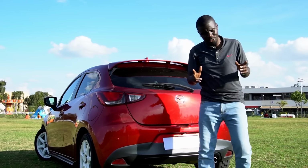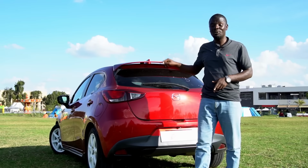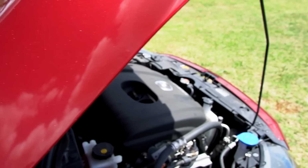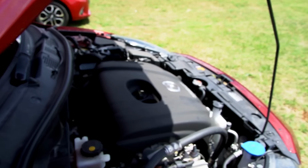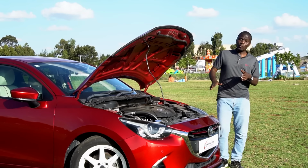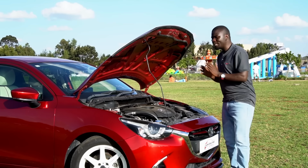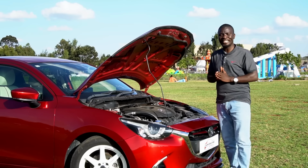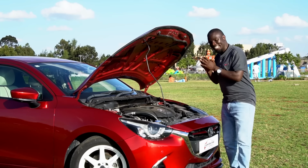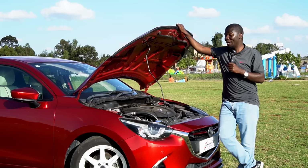Now, the only thing I need us to do is check out what is under the hood and what actually drives all the power down to the front wheels. And that's where things get a bit interesting. So under the hood of this beautiful, stunning looking Mazda Demio is a 1500cc naturally aspirated, high compression, direct injection petrol engine by the code name Sky Active G15, which is a beautiful thing.